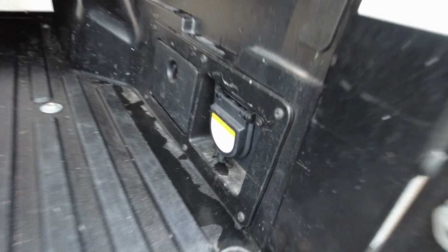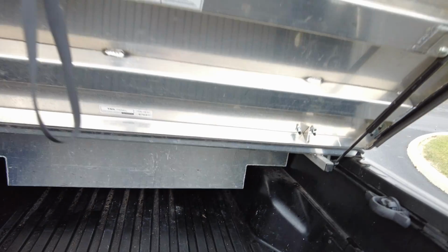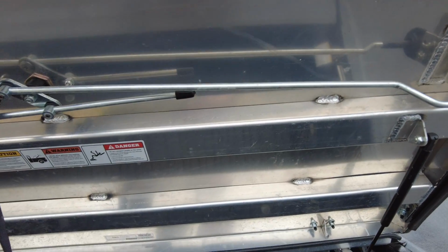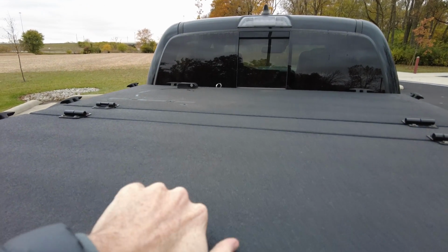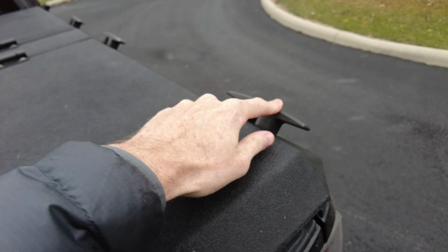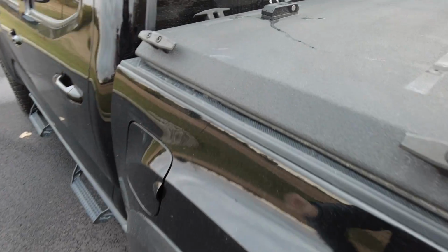Bed's got a lot of good space in it here. Got a power outlet back there. Then it's got your aluminum tray up there. Great spot for tools, things like that. You can see the underside of this looks to be aluminum as well, so it's going to last for a good long time. And this is built in such a way you can actually put things on top of this, which you can't do with any other tonneau cover that I'm aware of. I've never seen one. Then you got your tie-down spots all around here, so nice thing there.